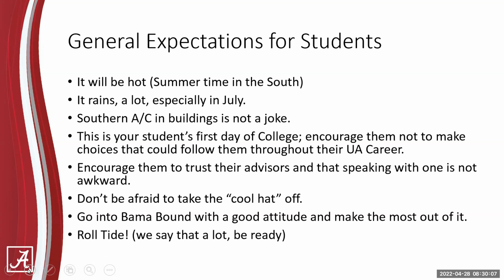The other one is for them not to be afraid, just to take that cool hat off, experience Bama Bound as they can, get to know the people around them, and have a good time. Everybody is scared walking into those sessions. As long as everybody feels like they're all kind of scared, then everybody will be in the same boat and they'll all have a good time with each other, get to know those around them and strike up conversations with people.